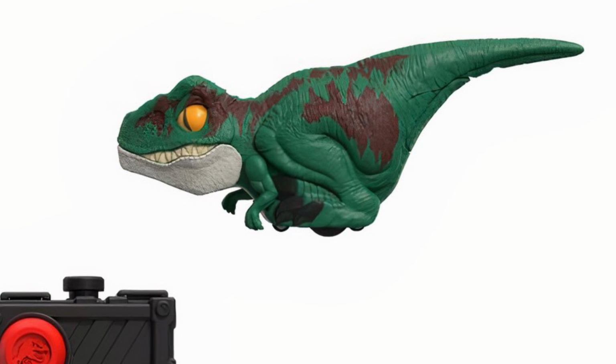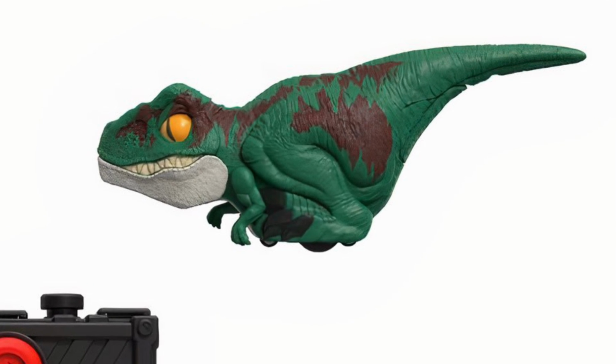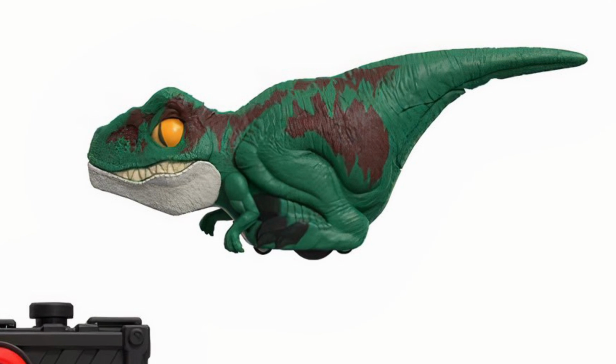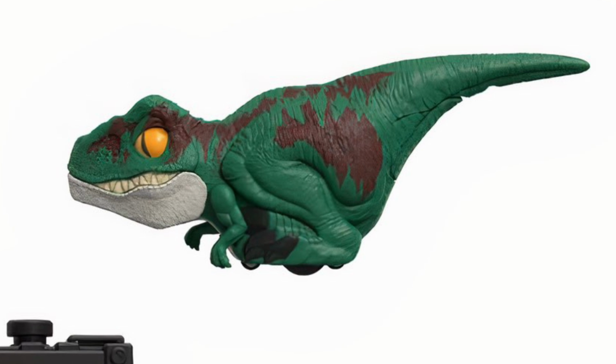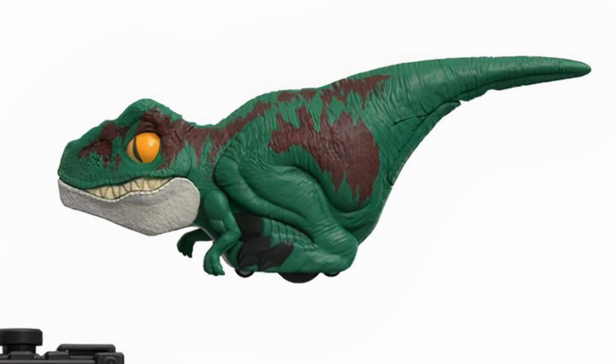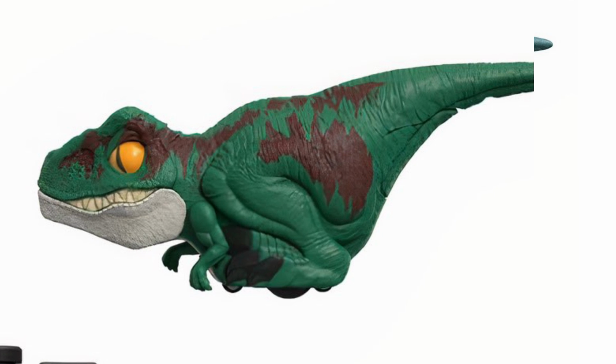Very similar to Atrociraptor, but if you were to put these images side by side, you'd see they have different skin texture, obviously different skull shapes, all that stuff. But the basic shape is the same as the Atrociraptor, probably in order to utilize that same control feature with the wheels and the remote.